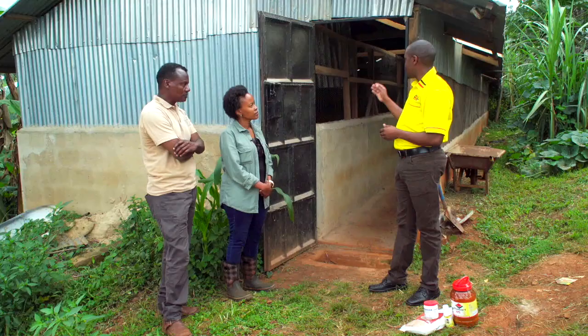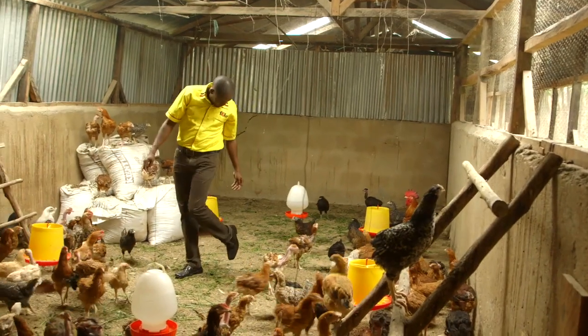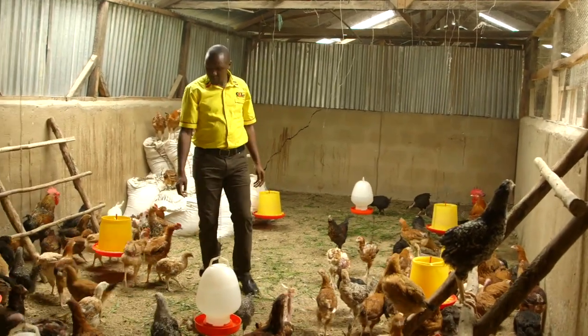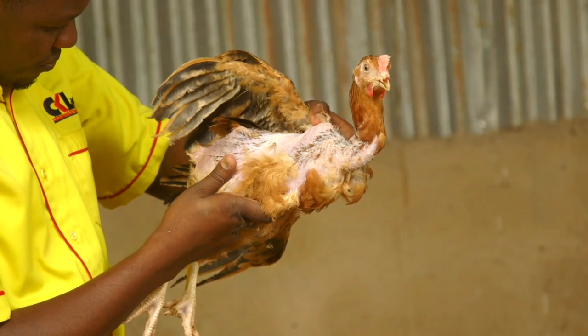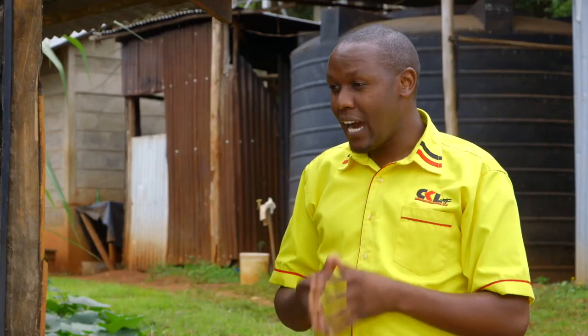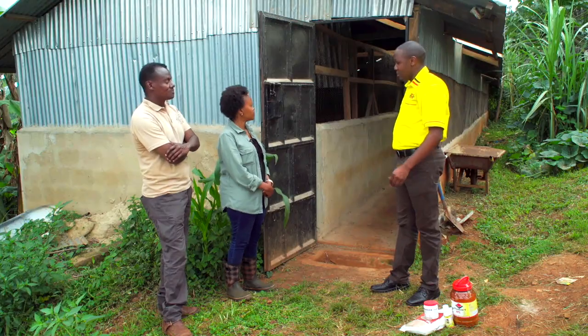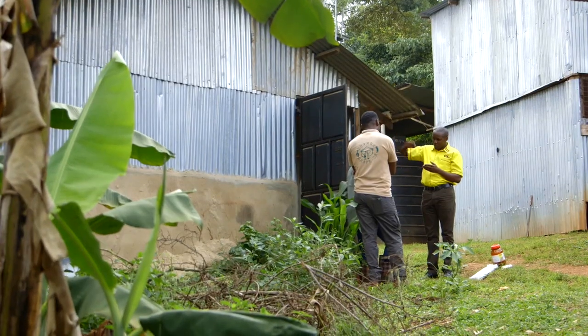I've noted that one part is covered with iron sheets, and when you get inside the house, there is a lot of ammonia. Ammonia causes ammonia burns and also affects the production of the birds. They cannot add weight as they are supposed to. So I would recommend that those iron sheets should be removed so that we can have good aeration.